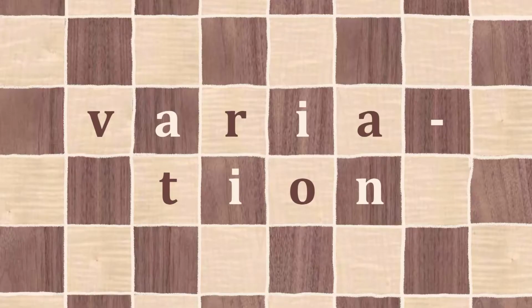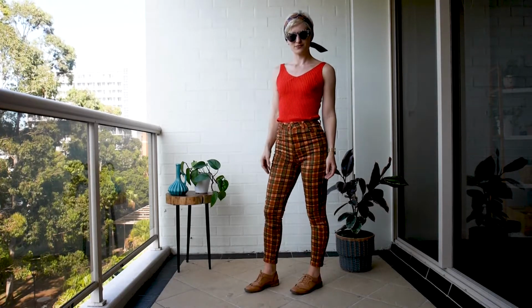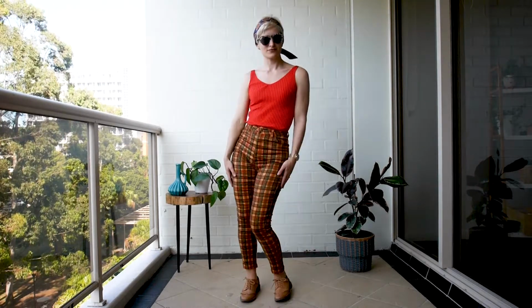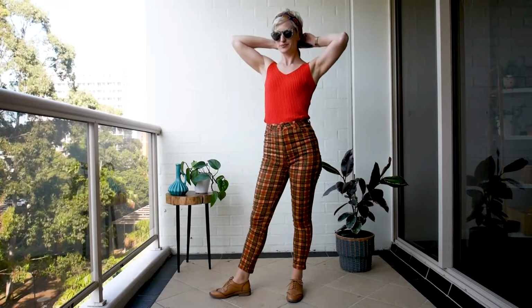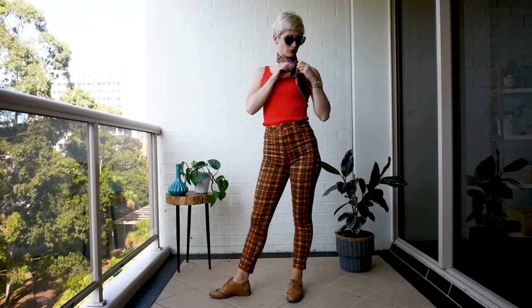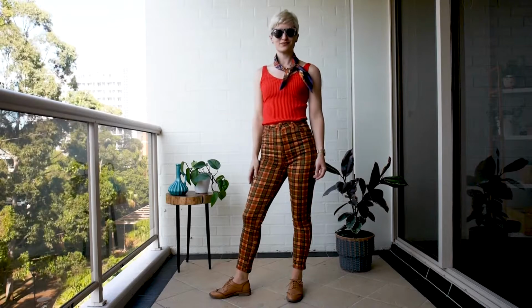But I do have a variation. I'm just changing out the top for this red ribbed number, which has short sleeves and is more appropriate for summer. And of course, because it's summer, you're going to need some sunglasses on your face. So you can do the twist like we did last summer. And if you're really feeling it, you can bring that down from the headscarf and make it into a neckerchief again. Just to really hammer home that 60s thing.